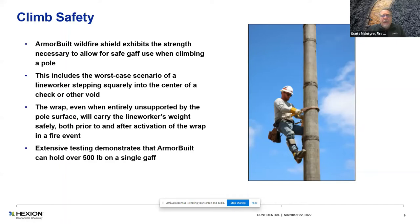Very, very sturdy. And just to that point, we've got a little video later on, but this wrap is so strong that with a single gaff, completely unsupported by wood, in other words, if a lineman stuck their gaff in a wide check and only the ArmorBuilt wrap was holding their gaff, it will hold north of 500 pounds on a single gaff. We literally couldn't rip it. In fact, we had an air cylinder with a gaff on it pushing in the routed area that you'll see later. And it ripped maybe about a half inch and just loaded up and stopped. And the gauge wouldn't go any higher than 500 pounds.